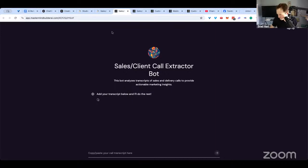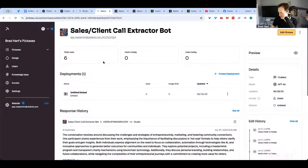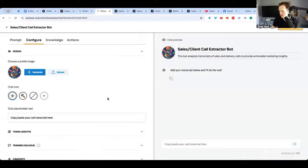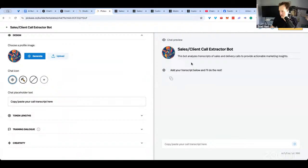All right, so next thing would be, okay, we're going back in here. We're going to go back to edit pickaxe. So now we showed you the prompt page. I just want you to know some of the configurations along this line. Just similar to a custom GPT, we can generate a new image, upload our own image, and choose our icon, which would show up right here. We can change the different instructions or placeholder texts.